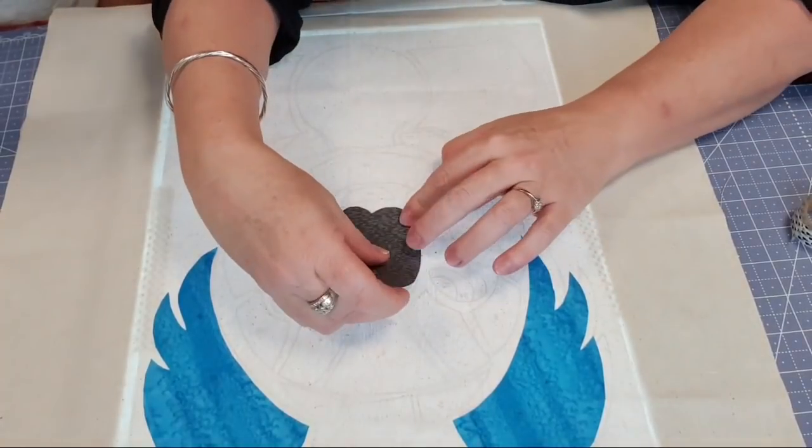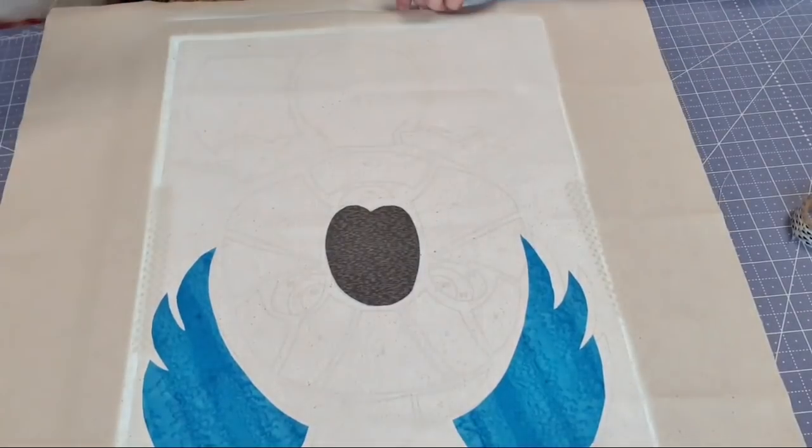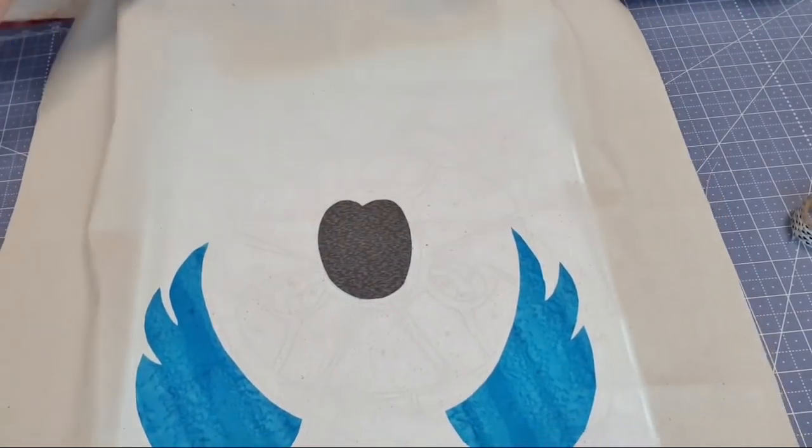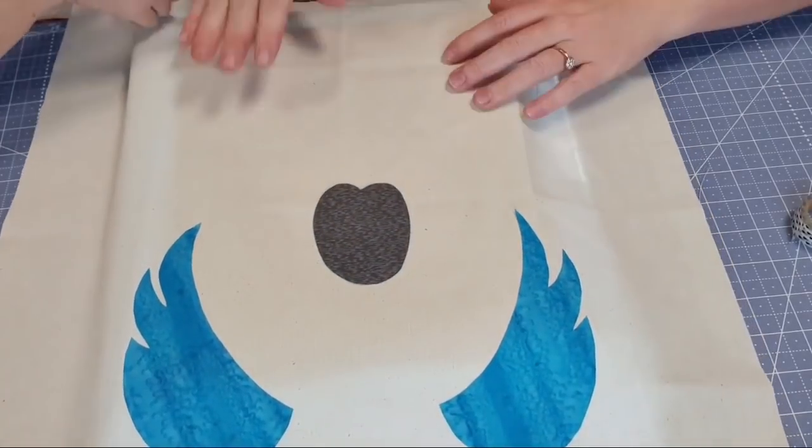Put it on the right way. All right, grab that. So you can see he's starting to take shape now. Beautiful. There we go.